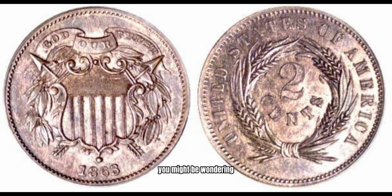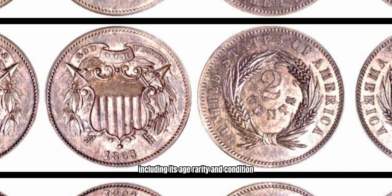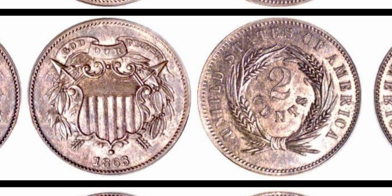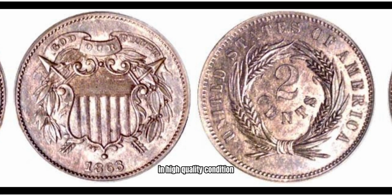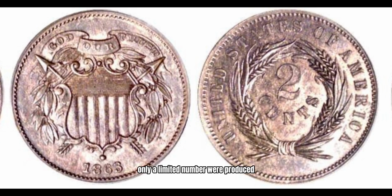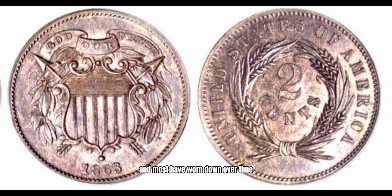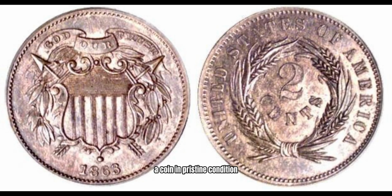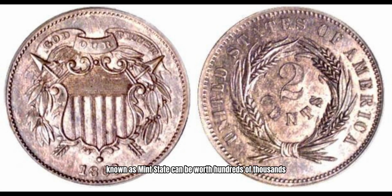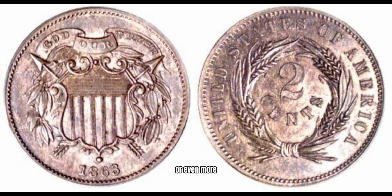You might be wondering, why is this coin worth so much today? Well, there are several factors that make the 1863 2-cent coin highly valuable, including its age, rarity, and condition. Coins from 1863 are hard to find in high-quality condition. Only a limited number were produced, and most have worn down over time. A coin in pristine condition, known as mint state, can be worth hundreds of thousands, or even more.